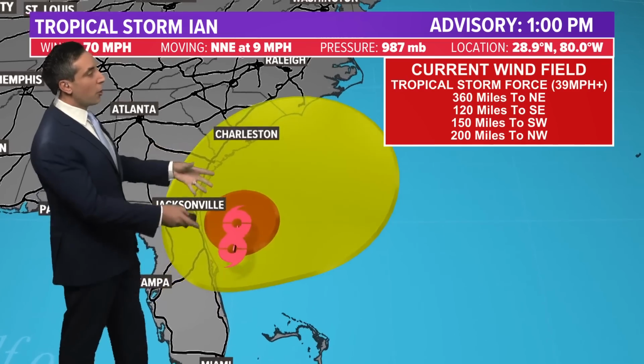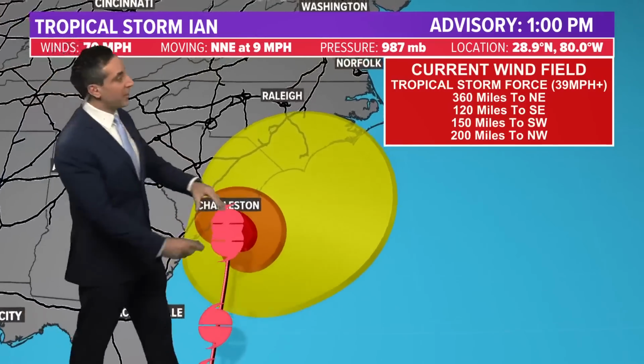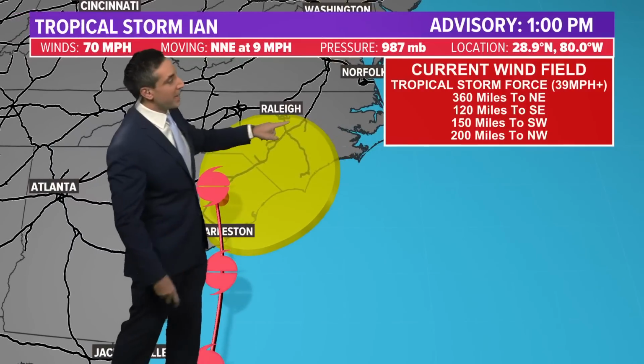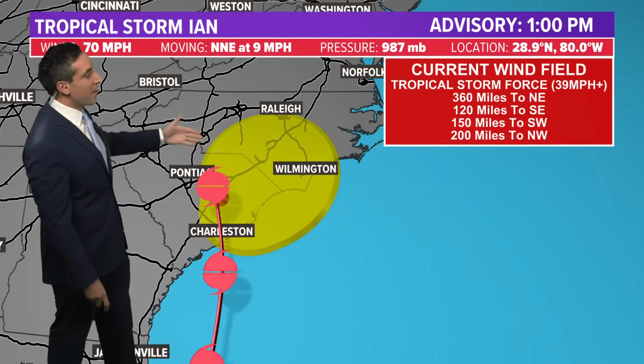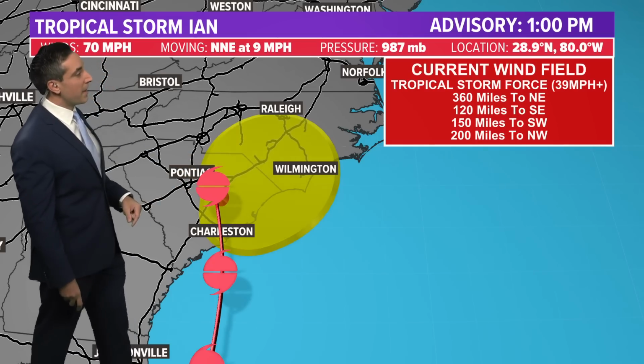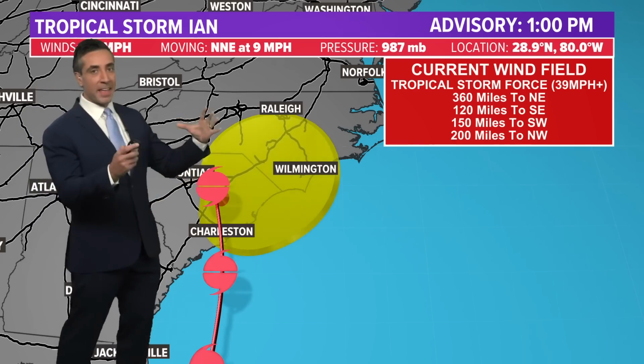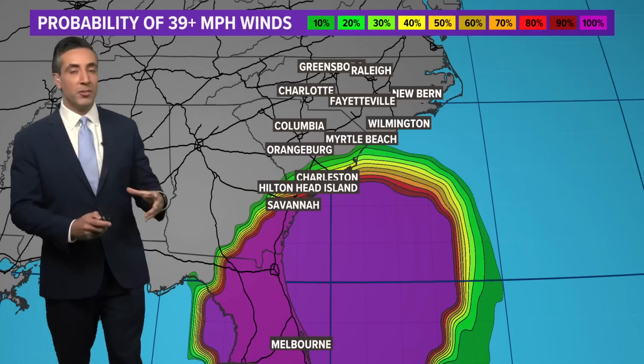Watch this lobe as we go forward in time, jumping out to tomorrow past landfall. We see that tropical storm force winds could make it as far north as Raleigh, North Carolina, maybe into Charlotte, certainly over Wilmington, points near Columbia, and certainly over to Charleston as well. And then as the storm moves over land, that wind field will start to shrink as it loses its energy.